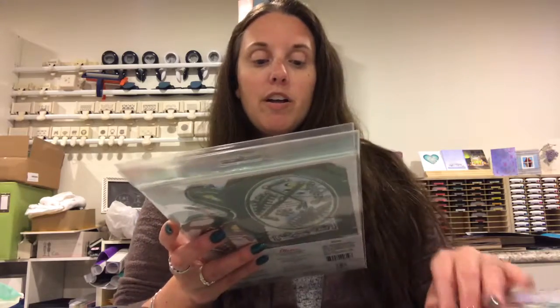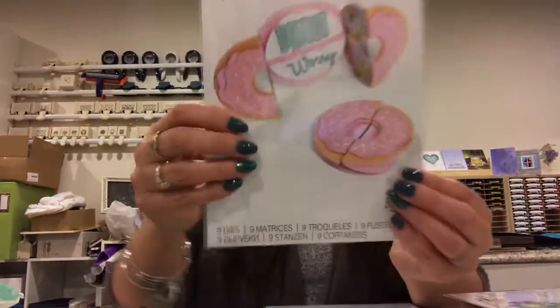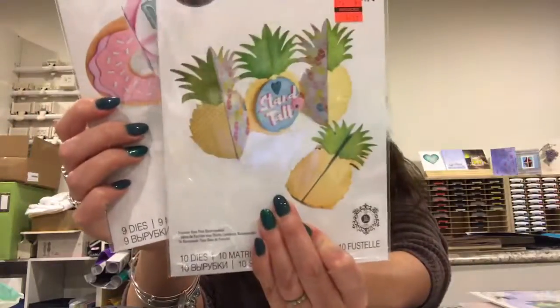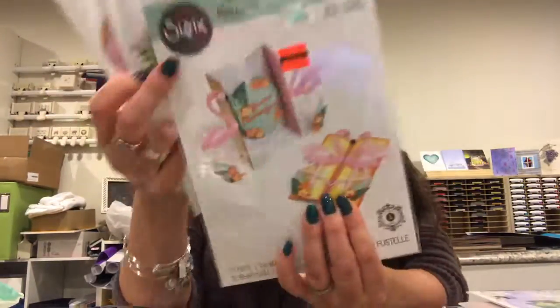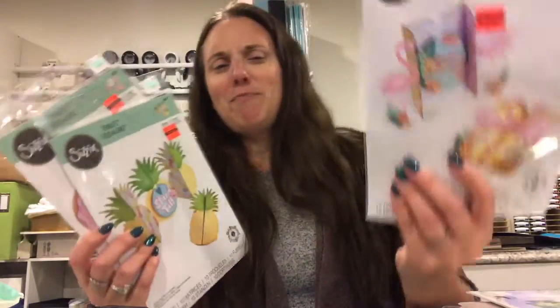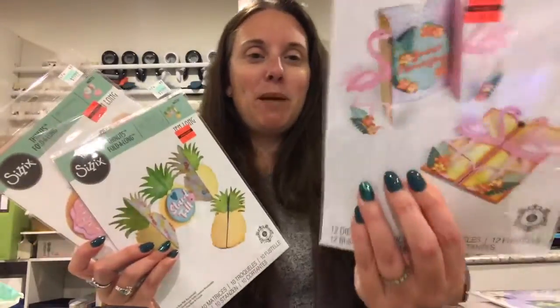Then the next 3 that I got were all originally $20, and they came down to $5. These are like 3D 3-piece cards. Let me show you this donut card. Look at how adorable that is. There's a pineapple, and then of course there's a flamingo that I had to get. I'll either make the flamingo one for my dad for his birthday, or I might save that for my parents' anniversary.